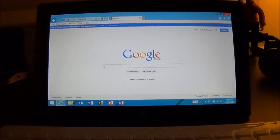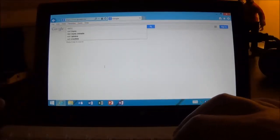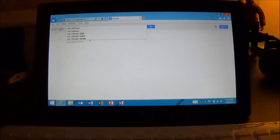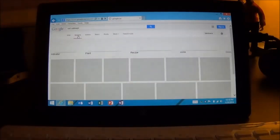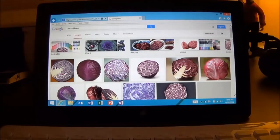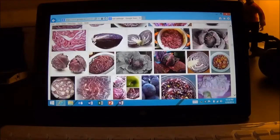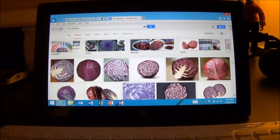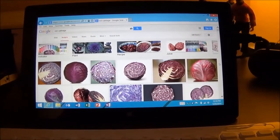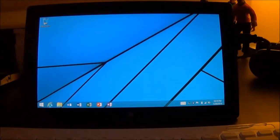And you can do your searches from Google. So let's say we wanted to look at red cabbage, because you're doing a project on red cabbage. And your load times aren't that bad again. Scrolling seems not too bad. It's not the quickest, I will admit. However, it's acceptable if you're just using very basic things on the internet.